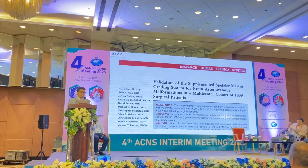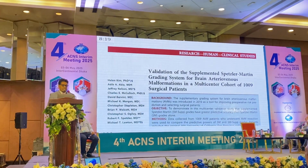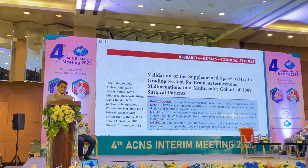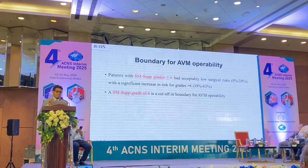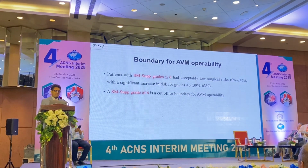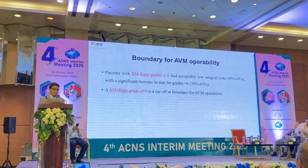So what did the literature say? Mr. Kim and his team published an article, a validation of the supplemented Spetzler-Martin grading system for brain arteriovenous malformation in a multi-center cohort study of 1,009 surgical patients. They mentioned the boundary of AVM operability. The supplemented Spetzler-Martin grade 6 is a cutoff or boundary of AVM operability, because grades less than 6 have low surgical risk and high grades have higher surgical risk.